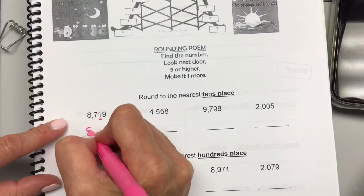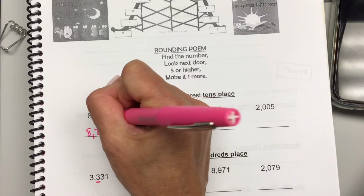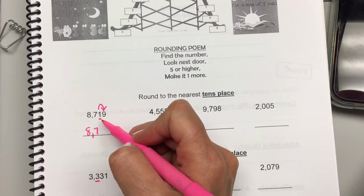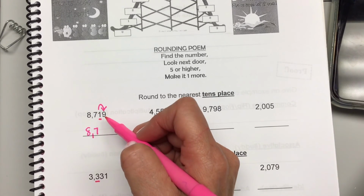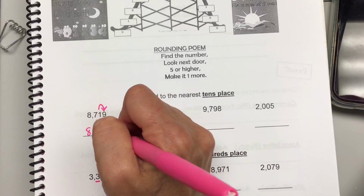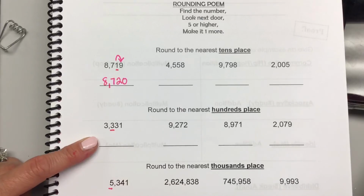Write down your digits that come before the one that we underlined. Look at the judge. It's a 9. So what do I do with that 1, Luke? Do I leave it a 1 or make it a 2? Make it a 2, and then that 9 needs to become a 0. Okay? We'll do the same thing here and the same thing here.